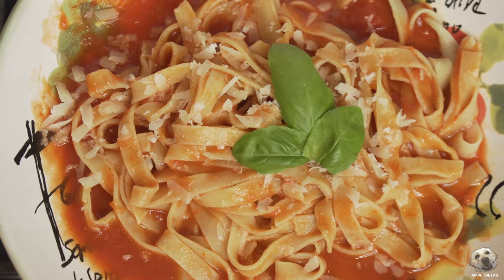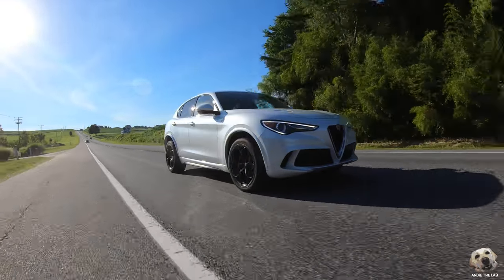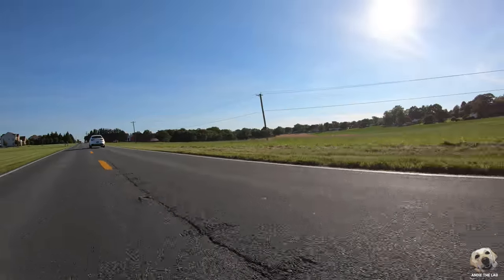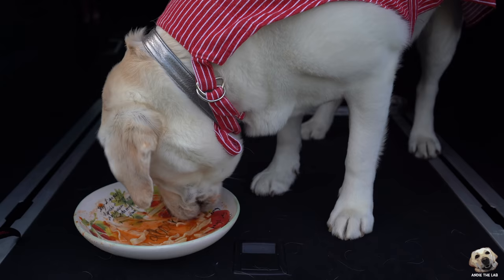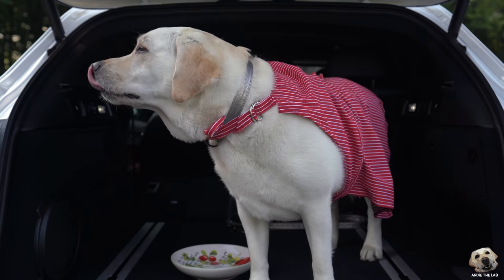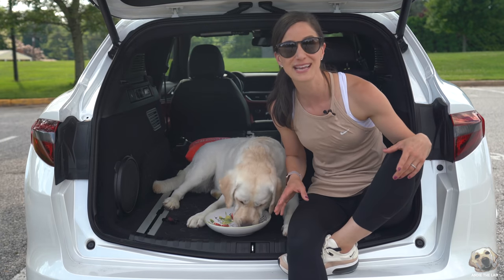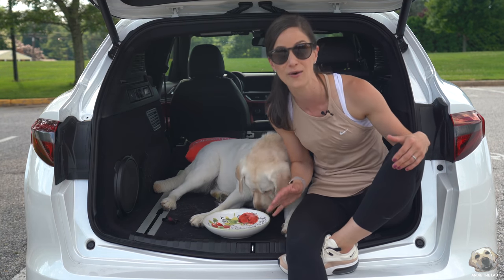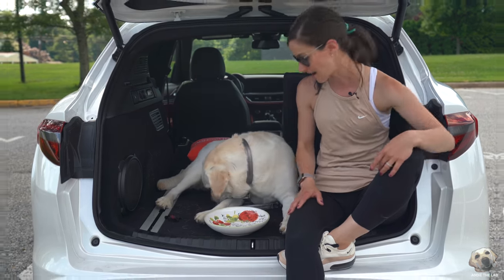An Italian masterpiece, and it's not this bowl of pasta. It's the 2019 Alfa Romeo Stelvio Quadrifoglio. Although Andy might disagree. This week we are lab testing the 2019 Alfa Romeo Stelvio Quadrifoglio. This is truly an SUV with the heart of a race car.